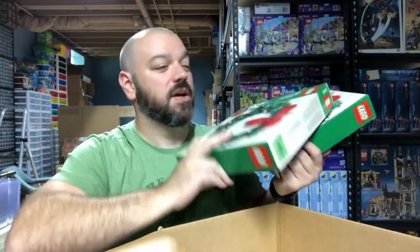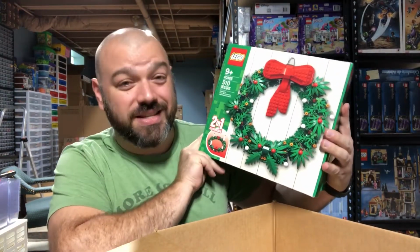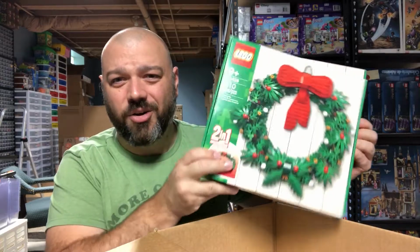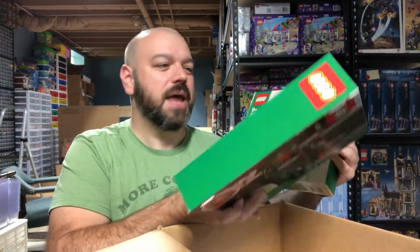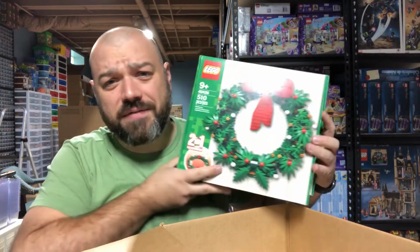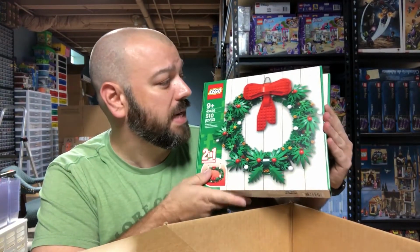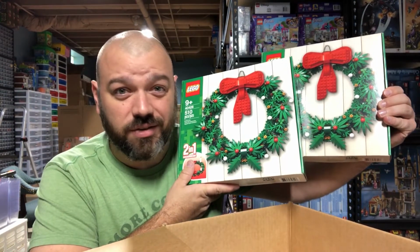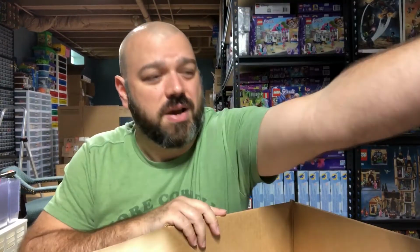I wasn't actually convinced that Lego was going to end up getting these to me. I assumed that this set was going to run out. It's also a lot larger than I was expecting. I was thinking something about the size of a Brickheadz box, but this is huge. Anyways, 510-piece set. If I recall right, they were $35 apiece. Hopefully these things will end up moving really well during the Christmas period, but that's what we got for Lego.